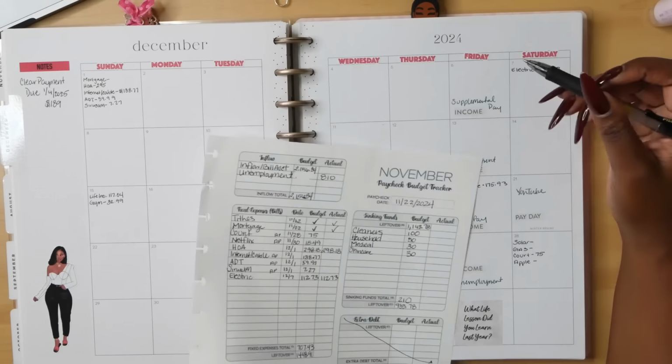The court, this was due in November the 28th, that has already been taken out. And then the Netflix will be taken out as well. So that has already been budgeted for. But when I take a look in December, the electric was already paid here. Life insurance will be, well, I guess I can budget for these things here.